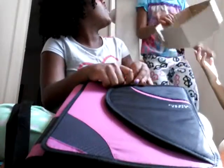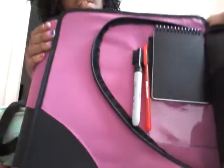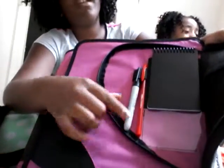Now on to my 1-inch binder, which is this. I like these binders better, but I wish they had it in this color, the one I just showed you, because it looks pretty and I like it. My front pocket has this little notebook that is just for reminders, and then one red pen and one black Sharpie. And this one other pocket.